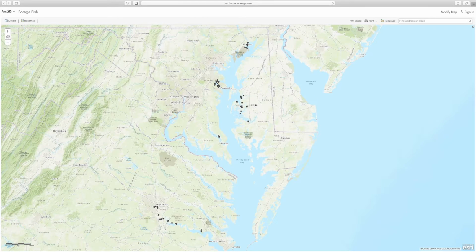And as you can see, if you click on a gray data point, you get a window that tells you about the species caught, the location, the water quality, who collected it, and all the information that can be found on the original datasheet. This tool helped us better visualize which areas of the bay need greater sampling efforts and allows for an understanding of regional trends.